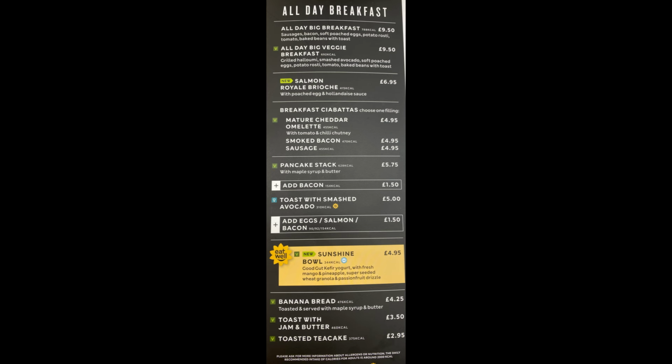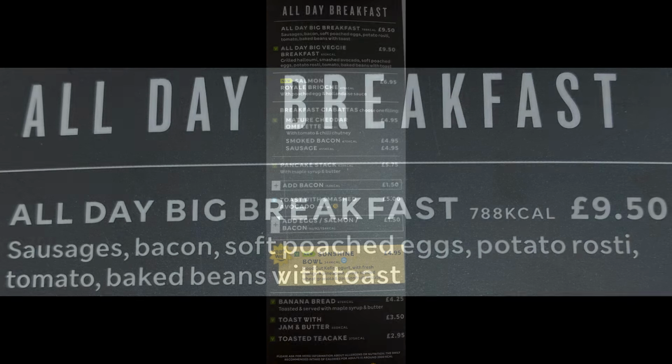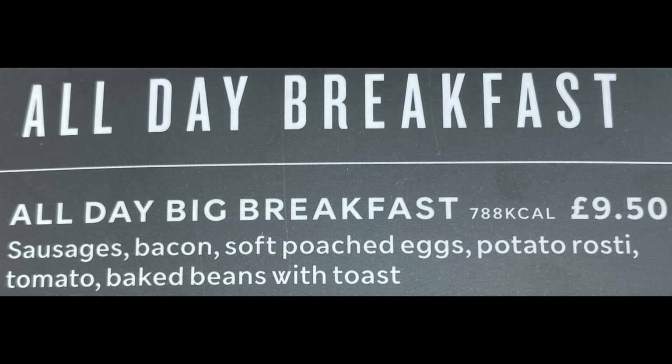So we've got two options for a big breakfast here at M&S. You've got the standard all-day big breakfast or the veggie version, but we're going for the regular all-day breakfast option, which comes with sausages, bacon, soft poached eggs, potato rosti, tomato, baked beans and toast. And all this is priced at £9.50 with drinks being extra.